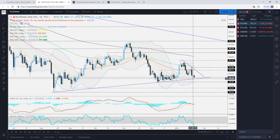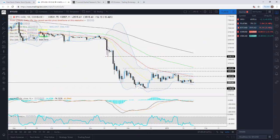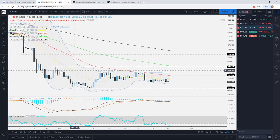But even though, like I said, if it would break the medium-term upside support line, we would still need, for a better confirmation of the downside, to see a drop below the 780 level. Jumping into Bitcoin, Bitcoin is a bit of a boring one, but nevertheless I wanted to have a look at it and see how it's performing.